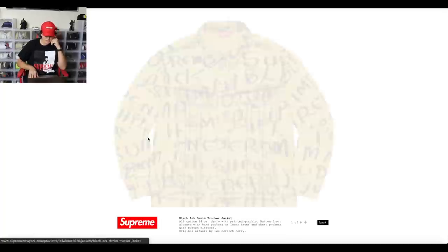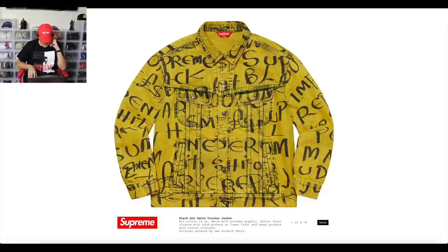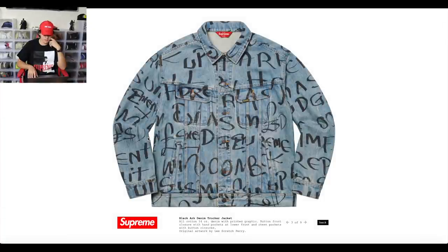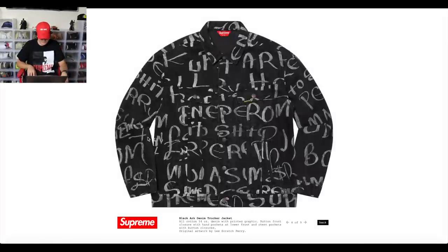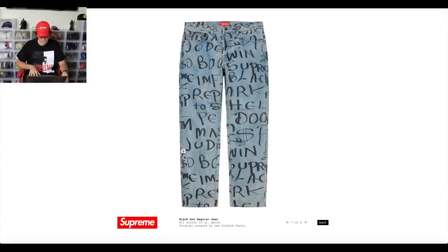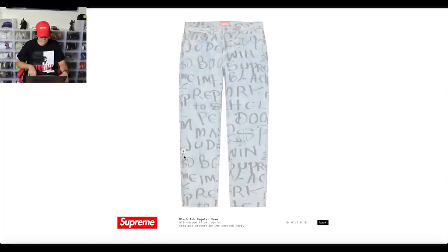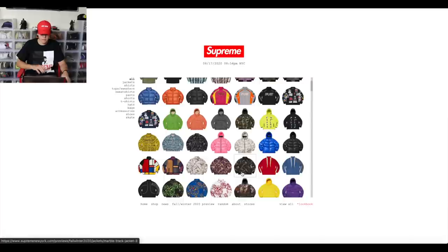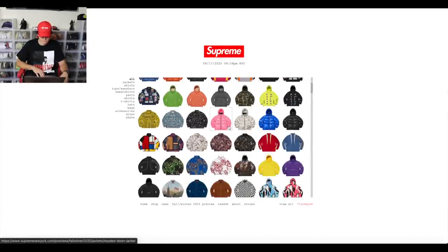I think these are denim jackets. Okay, I can't really even read what that says. It does look pretty cool. It looks kind of crazy. I see boom. Dollar signs. Okay, that kind of tells me I don't like dollar signs on my clothes. Yeah, it's just not my thing. Black one's nice, though. Oh, the pants are actually kind of fire. Okay, I would probably get the black pants. I'm trying to get into different kinds of pants, just to change it up a bit.